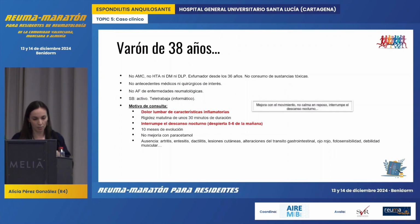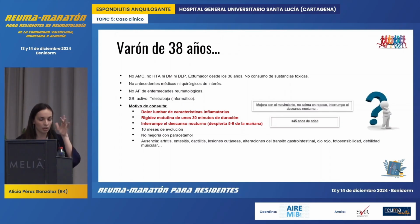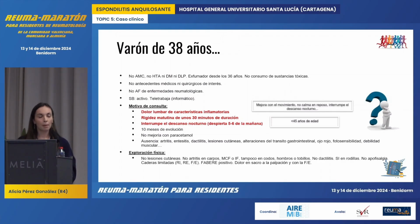Everything that Andres has already mentioned. In addition, it disrupts nighttime sleep, and it's typical for it to occur in the second half of the night. It's also associated with morning stiffness. With all this, in a man under 45 years old, we should consider the possibility that we are dealing with a spondyloarthritis.